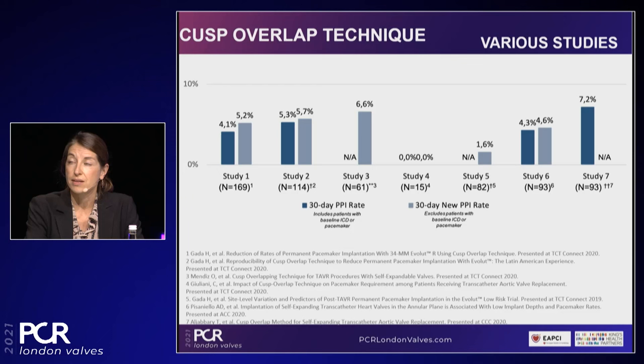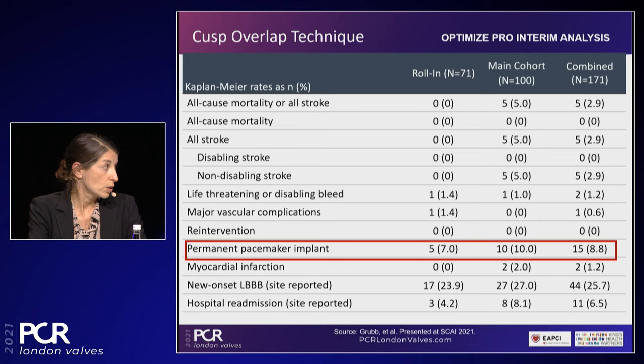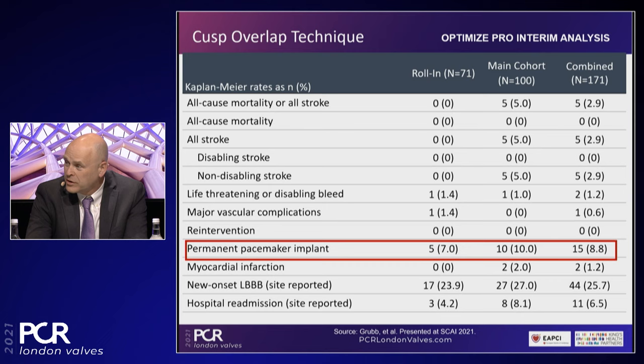Nice procedure, but any clinical data on outcome? Yeah, well, so far there are only a few smaller clinical trials. They are showing that the pacemaker rate is really going below 10%, and also very reassuring data from the Optimize Pro study. This is an interim analysis, and it's also showing that the permanent pacemaker rate went down below 10%, and I think this is a big achievement. I totally agree. Single-digit numbers is actually what we look for, and I think it's a huge achievement.